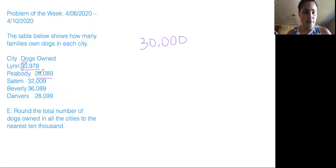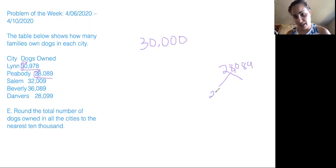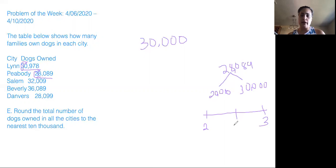When we look at Peabody, we're looking at our 2. When we go next door, we notice in the thousands place is an 8. You could also use our strategy of saying, okay, I have 28,089. Is that closer to 20,000 or is that closer to 30,000? When I put it on a number line, I have 20,000 here, I'm just going to put 2 and I'm going to put a 3. We know that that's 20,000 and 30,000.